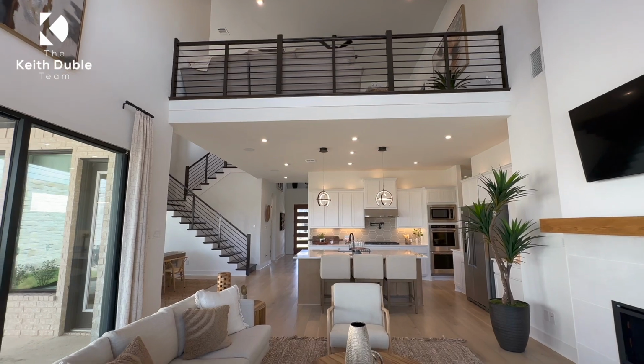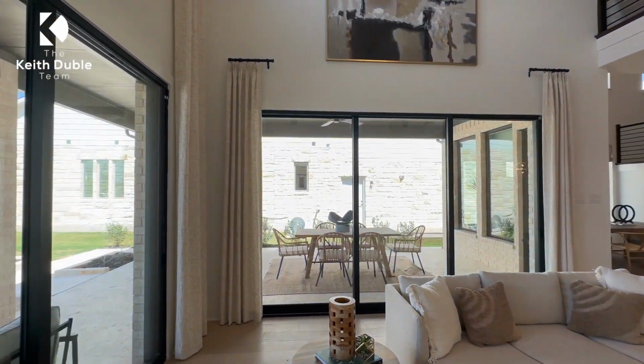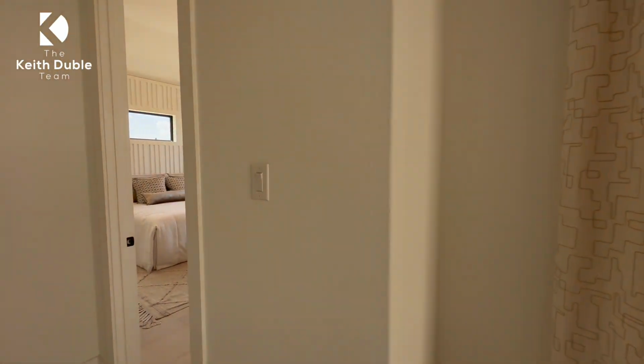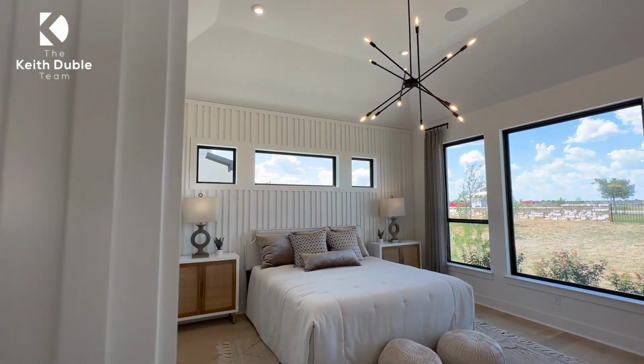You have this second level with a loft up there, and it's kind of a living space, but it's great because there's views on both sides. And on this wall down here, there's 3 paneled slider doors on both sides, and then there's a third access to the outside by the dining area.